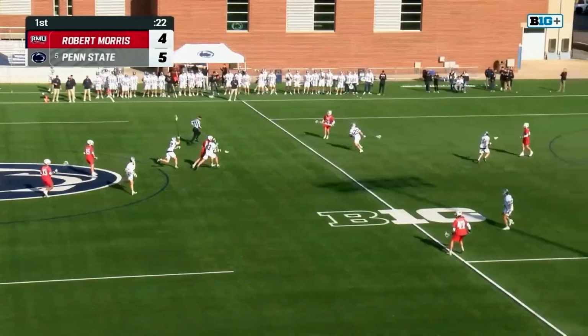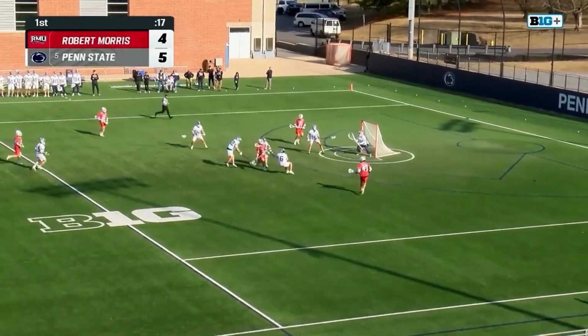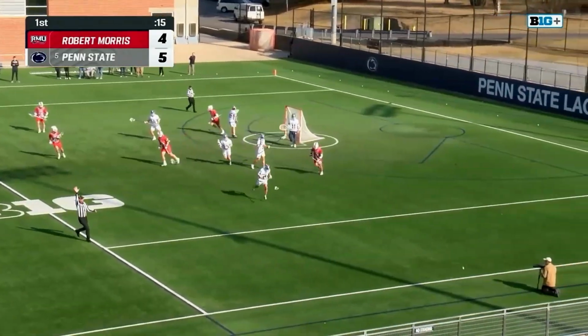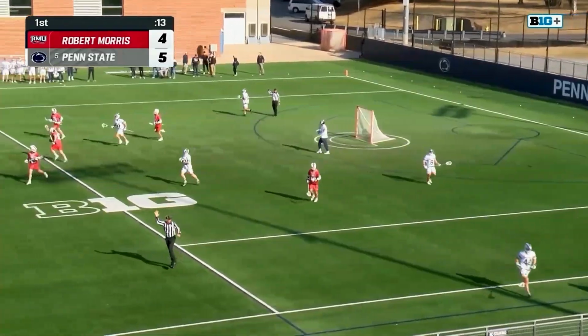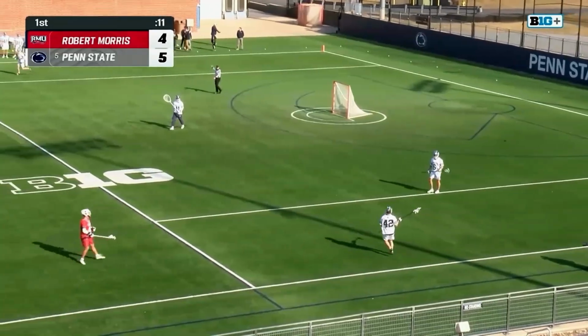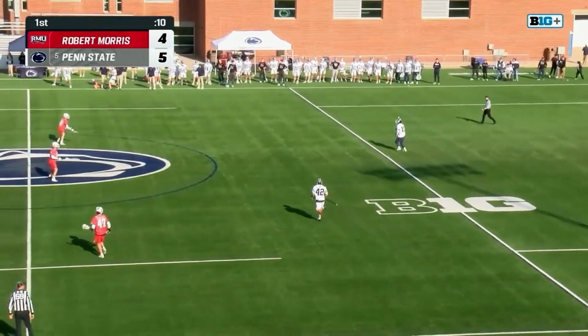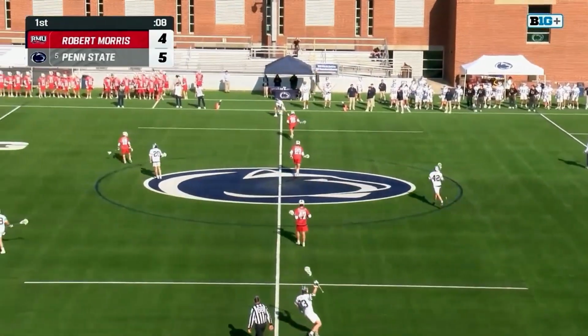Baldwin and Columbus battling at the X. Columbus comes away with it, guarded heavily by John King. Columbus tries to make a pass, but that's going to be a turnover. Robert Morris has been struggling early in the middle of the field. Another turnover in the open field as the Nittany Lions are going to get into their clear once again.